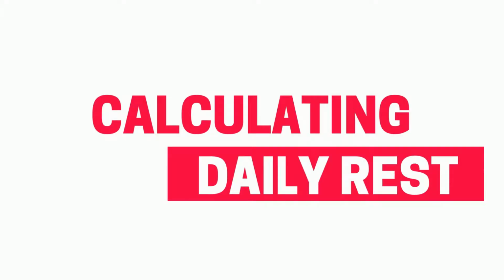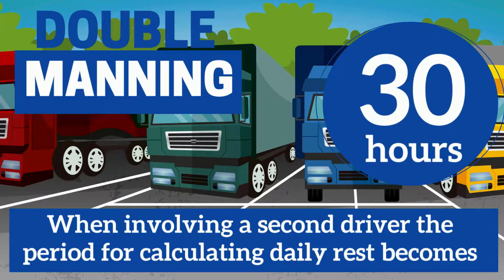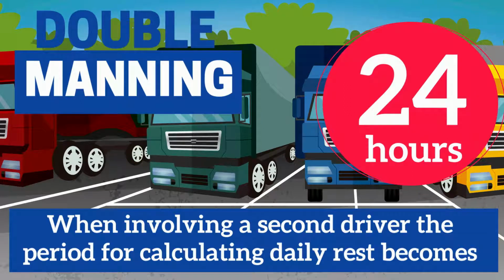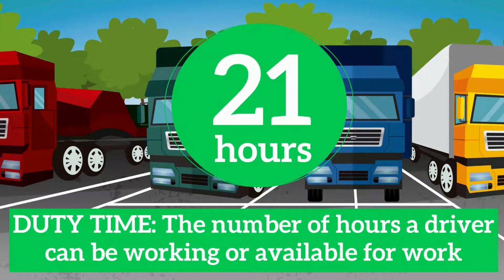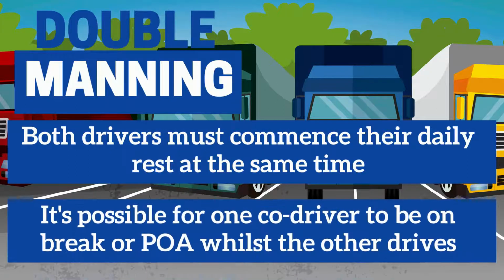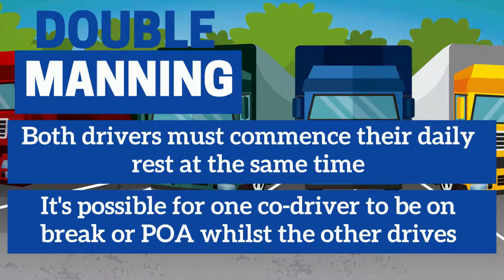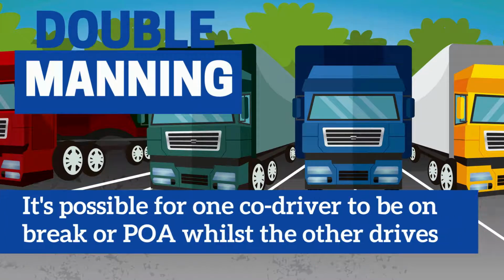Calculating daily rest. When involving a second driver, the period for calculating daily rest becomes 30 hours instead of 24. This means that the total duty time cannot exceed 21 hours. Both drivers must commence their daily rest together, which means the vehicle cannot be moving during this period. However, it is possible for one driver to be on a break or period of availability while the other drives.